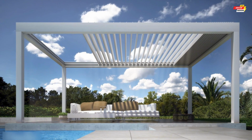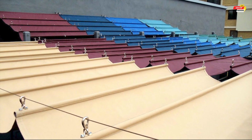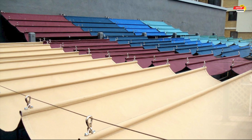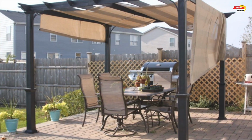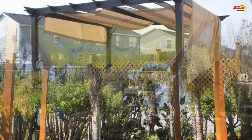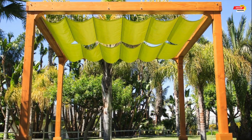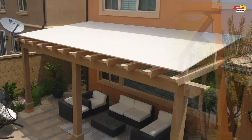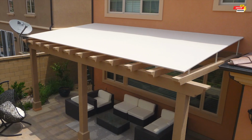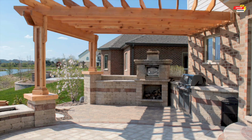This protection from intense heat and UV rays creates a more inviting and safer environment for relaxation, dining, or entertaining. Secondly, certain canopy materials offer a degree of protection from light rain, extending the usability of your outdoor space during inclement weather. Furthermore, a canopy can contribute to the overall privacy of your outdoor area, particularly if a denser material or a design with side panels is chosen.